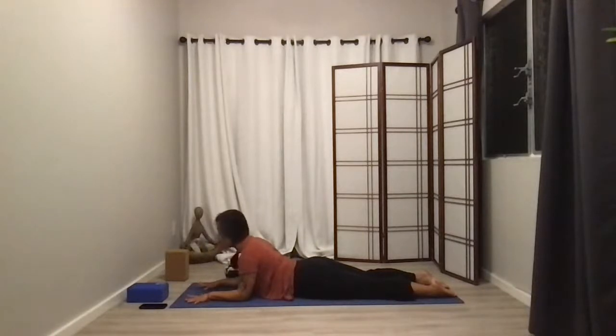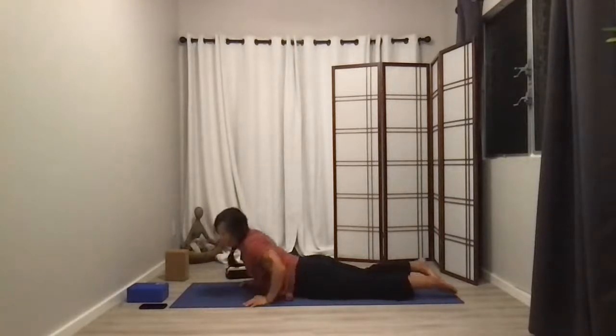Inhale, pull the heart forward. Exhale to release. 1 more time. Inhale, pull the heart forward. Exhale to release. Roll to your other side.